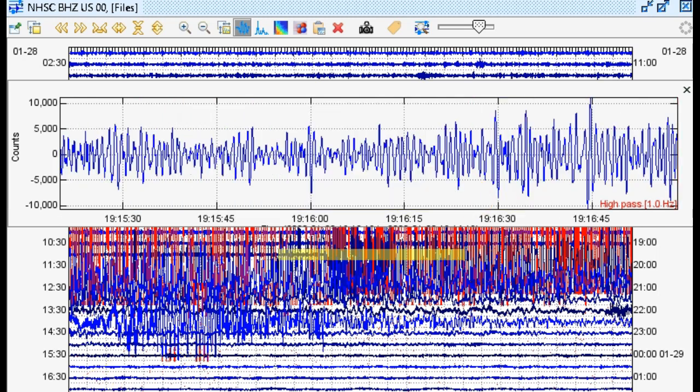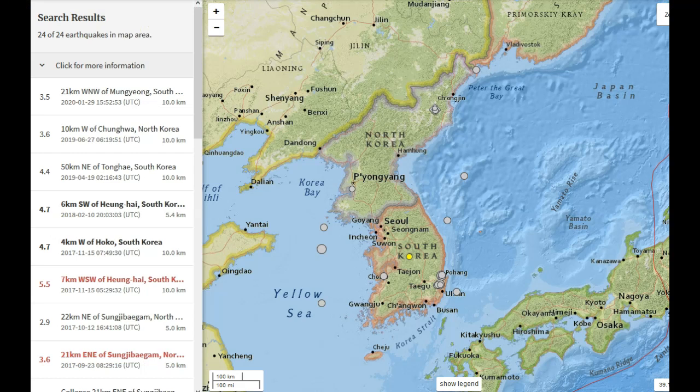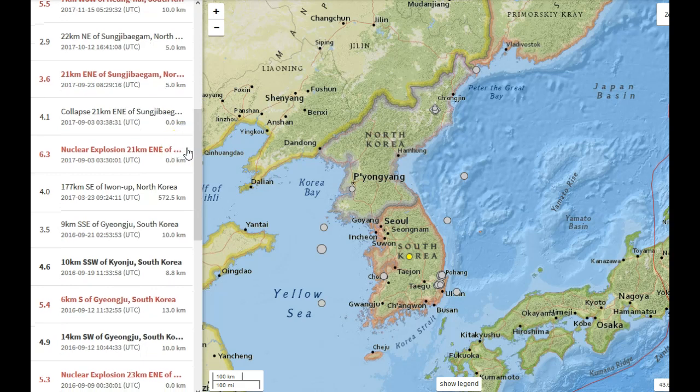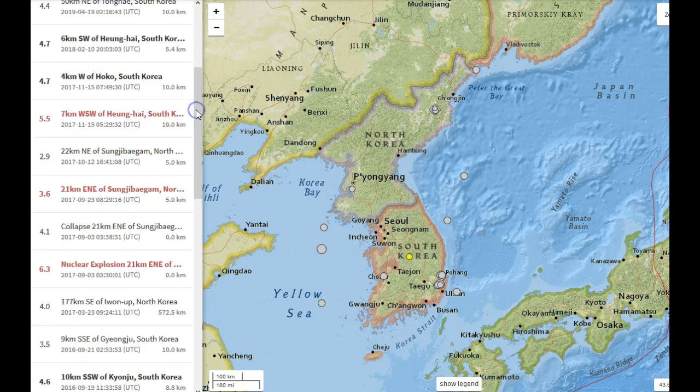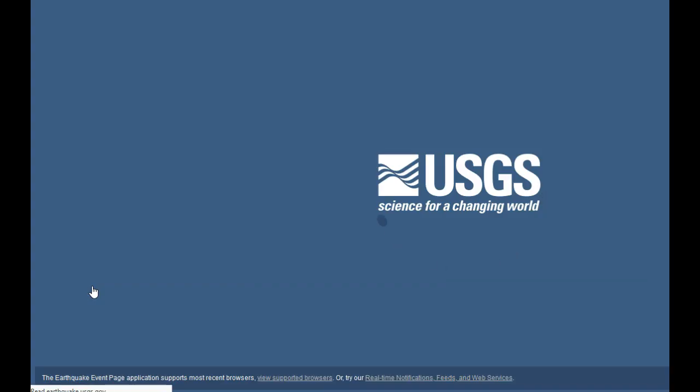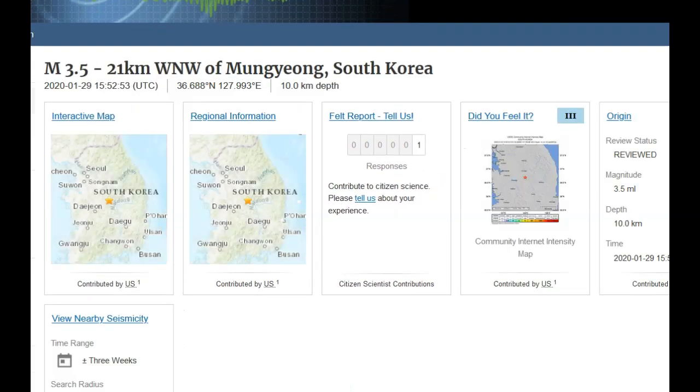Now, let's move on. Here we have the USGS earthquake map for North and South Korea. Now, you're wondering why I'm probably doing this. Well, this is magnitude 2.5 and above since January 1st, 2010. Notice we have a lot of quakes here, small ones usually, but we did have some nuclear tests, some slightly bigger earthquakes. But look, we have a 3.5 in South Korea near Myeongyang, South Korea. 3.5, supposedly 10 kilometers in depth. And supposedly, there was one person who did report feeling it.